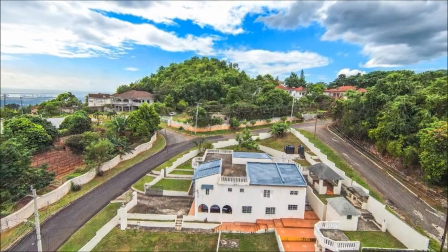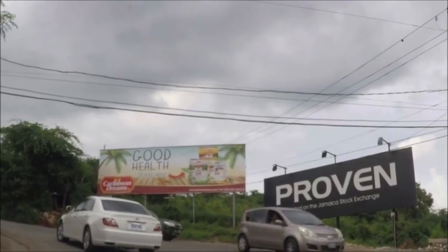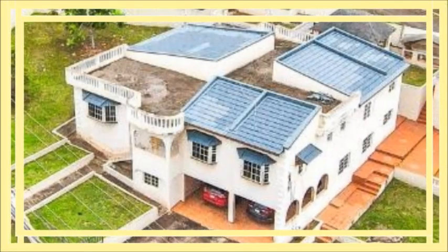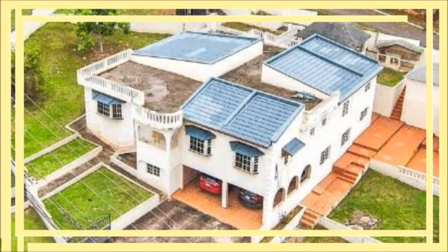The property has a beautiful view of the surrounding hills and it's an easy 8 minutes drive from the foot of Red Hills. Guys, let's take a look at this house and please watch the entire video for more details at the end.